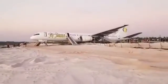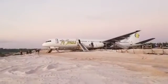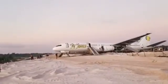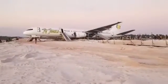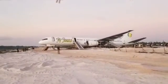I'm now getting some more information. The head of the Civil Aviation Authority saying that 5 passengers were injured, and those passengers who would have been injured have been rushed to the hospital. So we're now getting some confirmation on that, 5 passengers were injured, that coming from the head of the Guyana Civil Aviation Authority, Egbert Field.